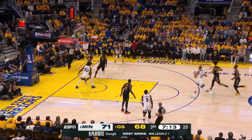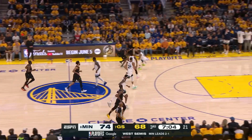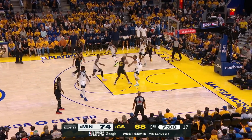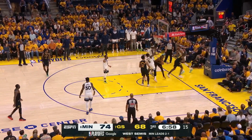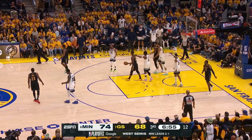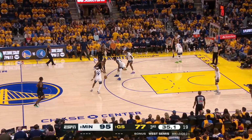Without Steph there, Golden State just don't have the star power to hang with Minnesota when the Wolves are at full throttle defensively like this. If the Wolves are throwing their best punch defensively and turning it into offense going the other way, they're just too much to handle for a lot of teams, but especially an undermanned Warriors unit.